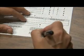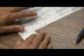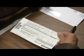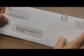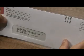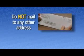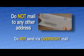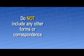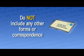After providing your signature in the space provided, then carefully remove the perforated portions of the form, fold it only where it was folded when you received it, insert the form into the provided envelope, and make sure the EDD address appears in the envelope window. Do not send the form to any other address or send via overnight mail, as this could delay your payment. Also, please don't include any other forms or correspondence with the continued claim form.